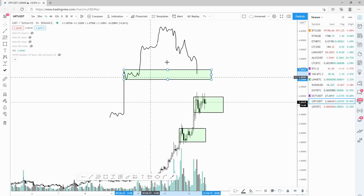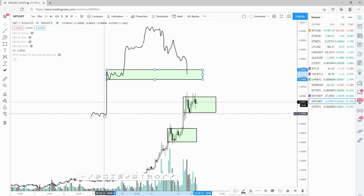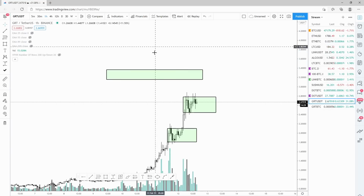And these are when Fibonacci levels are really profitable for me personally. And these are my personal best setups as well when price starts to pull back.